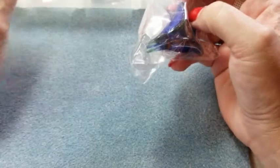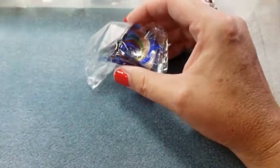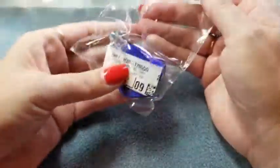I want to help people have beads that they're going to use. But I also want to contribute to my own fund so that when I find another estate sale, I can actually go to one. But anyways, let's open this up.